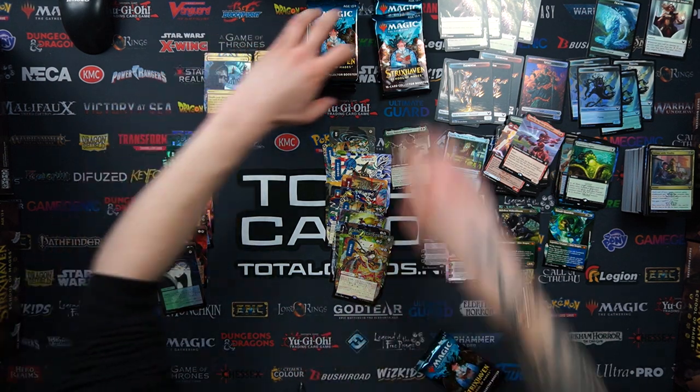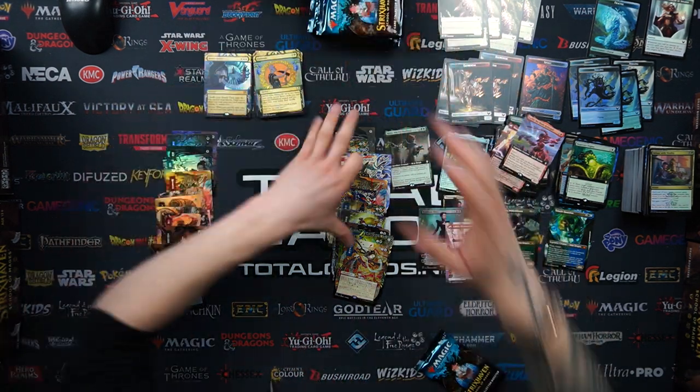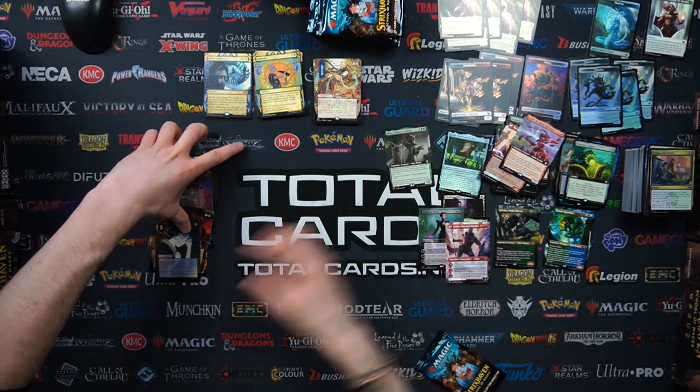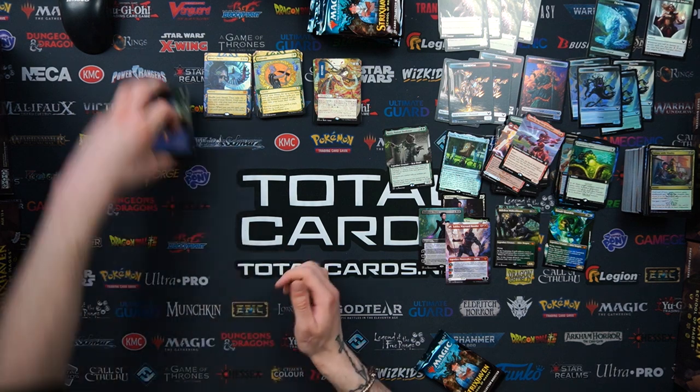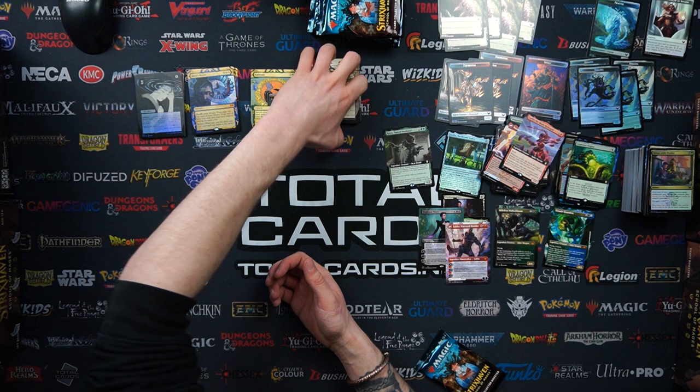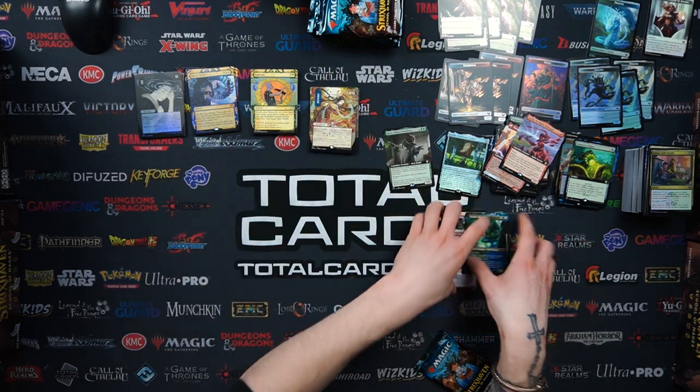But yeah, as you can see, collector's boosters. The amount of value that you actually get out of collector's boosters is amazing. I have bought collector's booster boxes before, and I definitely think that they are worth it in most cases, depending on what you're looking for. So these are mythics.